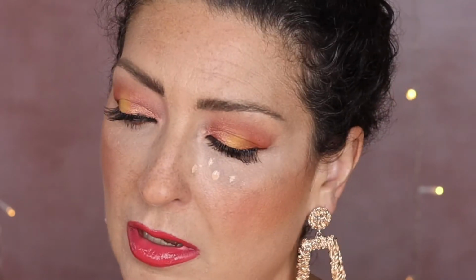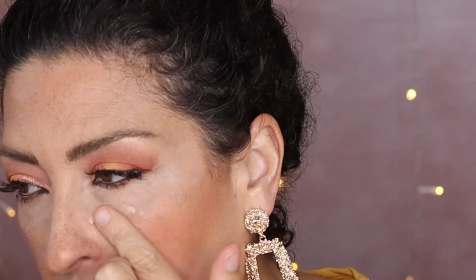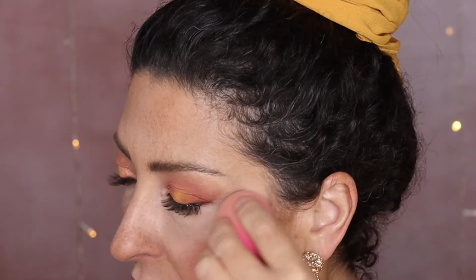So for coverage, it's not whiteout type coverage. It's good coverage. I would not say it's got as much coverage as Shape Tape, but let's see, it's a little bit buildable, so that's good from what I can tell. I'll just touch it with a bit of sponge afterwards. I haven't put any powder on.